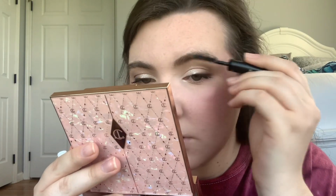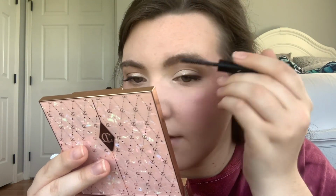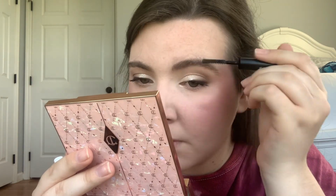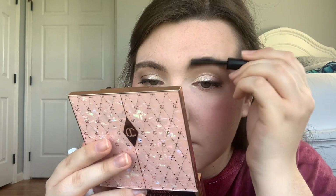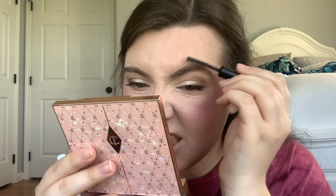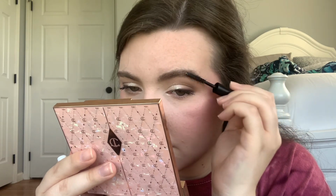I'm gonna kind of rake off the brush, and then what I do is I just push them up like that, kind of comb through, and then I take the shorter side and I kind of just go back. And I actually messed up. Oops. I was thinking too much about this product, but I actually like to go with my spoolie.